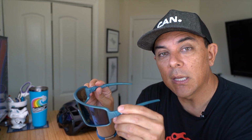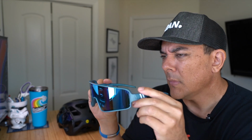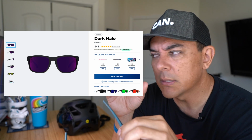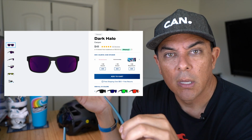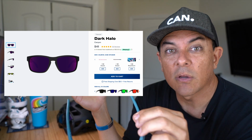Shipping is free if you spend more than $50. So I bought a pair of Blenders for my son that look kind of like, not the Frogskins, but the Holbrooks. The Oakley Holbrooks are like 100, I don't know, like 170 bucks if you get the ones with polarized lenses. These are 48. So I picked him up one with the purple lens, and that was like 48 bucks.